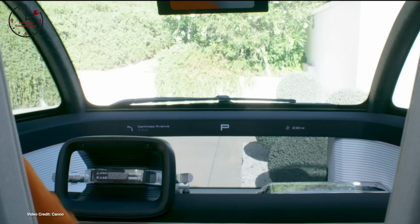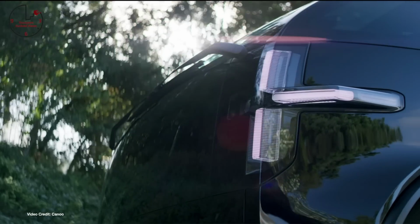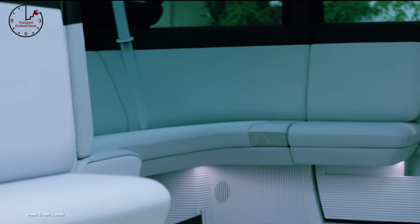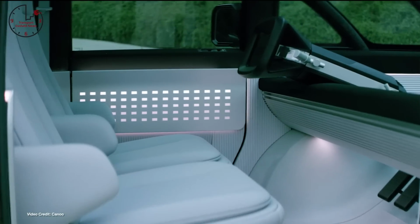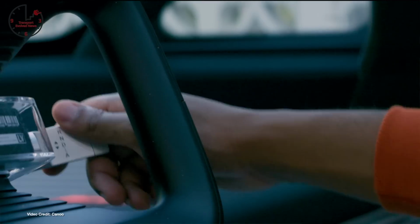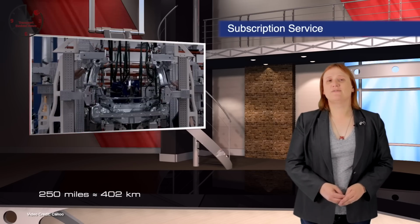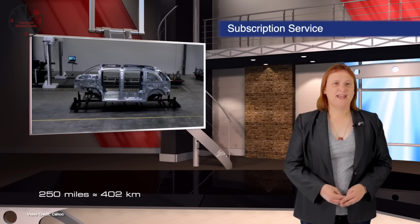But this isn't just another electric car company following in the tyre tracks of Tesla. This is a company that doesn't want you to buy an electric car, but rather lease it on subscription. And its first vehicle is rather different too. It's more of a futuristic vision of what a minivan could have been, or perhaps a re-envisaging of a Volkswagen microbus. There's no word on cost, but it promises a range of 250 miles per charge from an 80 kilowatt-hour battery pack.